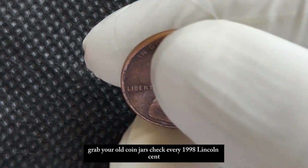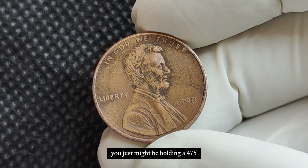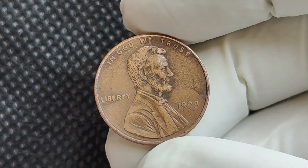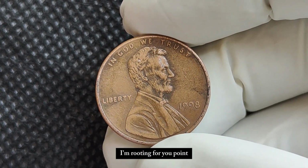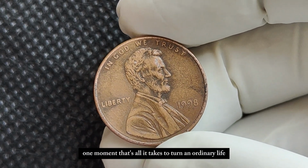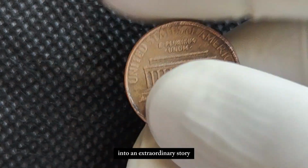Check every 1998 Lincoln cent, and if you find that no mint mark, you just might be holding a $475,000 ticket to a whole new life. Because fortune favors the prepared and the bold. I'm rooting for you. One coin, one decision, one moment. That's all it takes to turn an ordinary life into an extraordinary story.